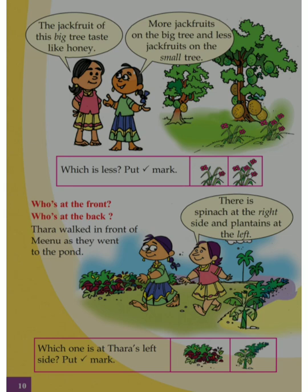Yes, Tara is in front of Meenu and Meenu is at the back of Tara. So Tara walked in front of Meenu as they went to the pond. Here Meenu is saying there is spinach at the right side and plantains at the left.